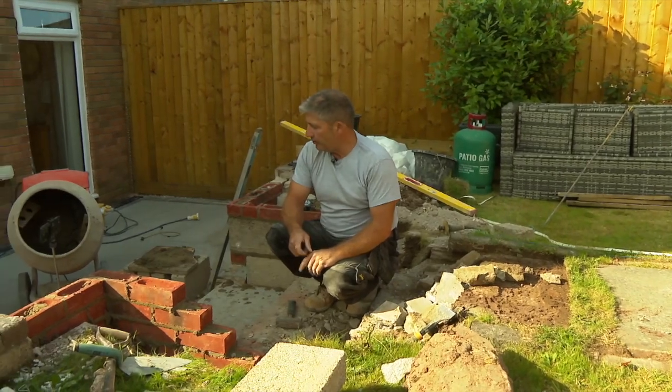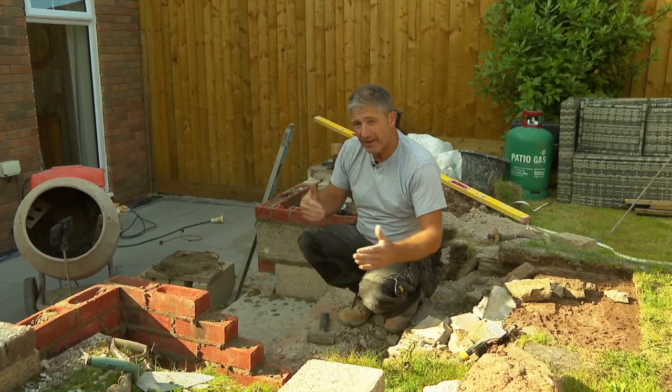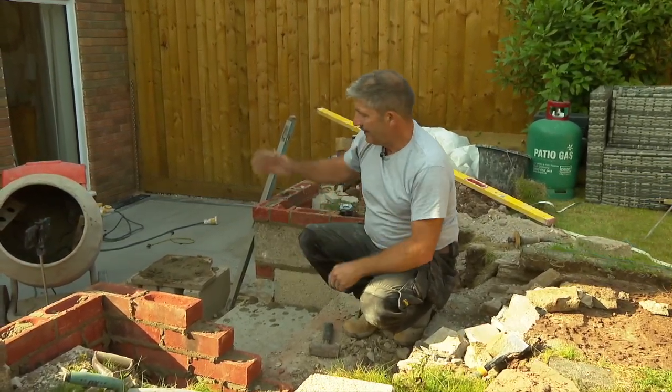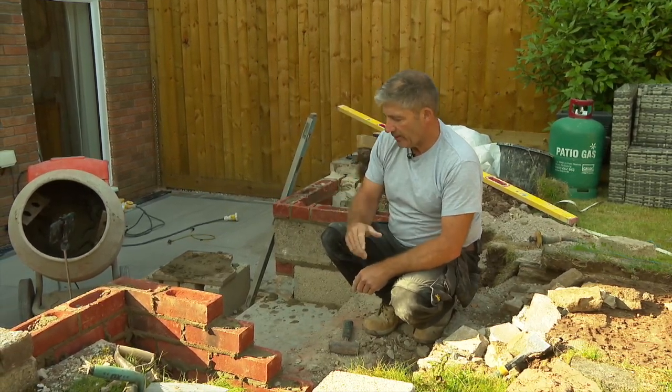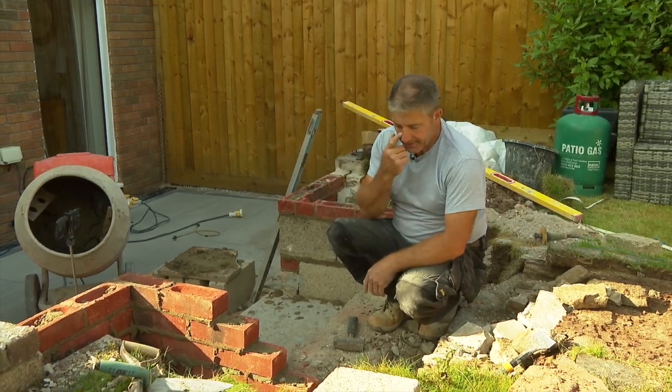It's so important when we look at design principles that we make sure that we bring the two areas together. We've done that with the size of the paving, and by opening this up, it enables our clients to look through their patio doors right the way through and giving that feeling of more of an open space.